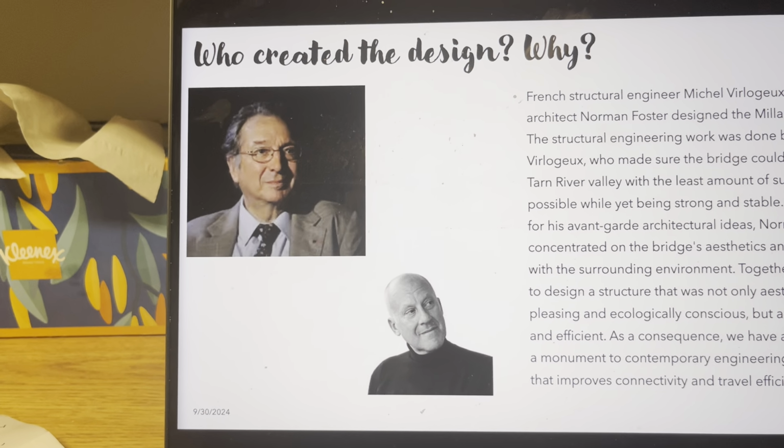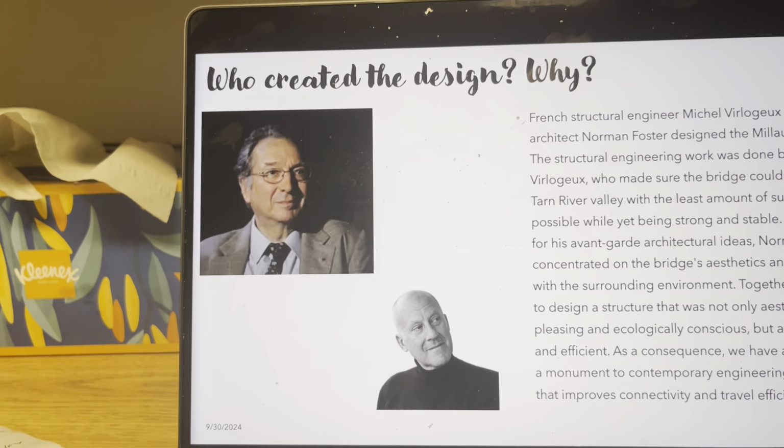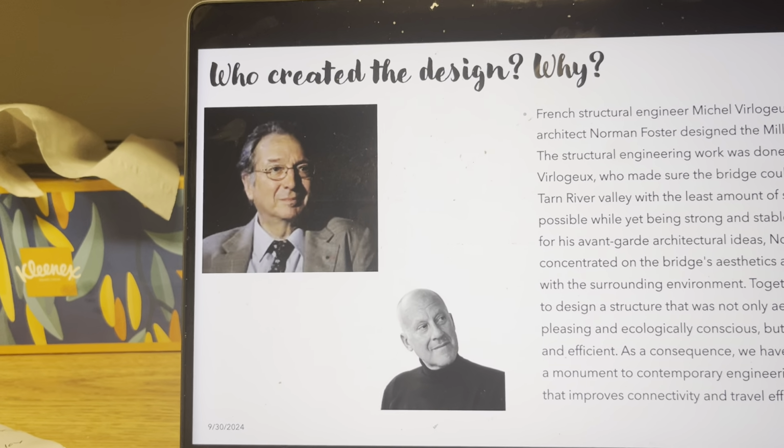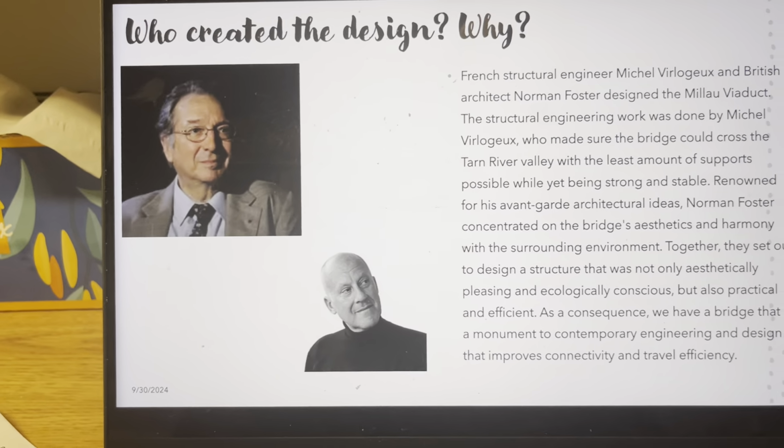Together, they set out to design a structure that was not only aesthetically pleasing and ecologically conscious, but also practical and efficient. As a consequence, we have a bridge that is a monument to contemporary engineering and design that improves connectivity and travel efficiency.